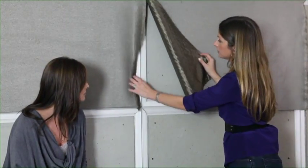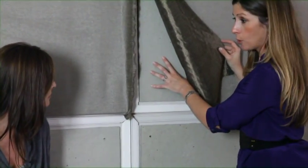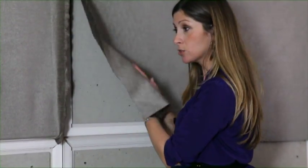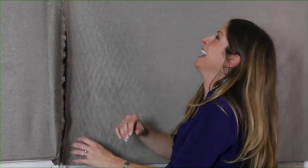So we've got the top track and the base track already on your wall. And what happens is, here's your Homosote. So this is really what's doing the job of sound deadening, plus the super thick fabric is really gonna help muffle everything. So hopefully once this is all fully finished, the only thing you're gonna hear is nothing. Silence.